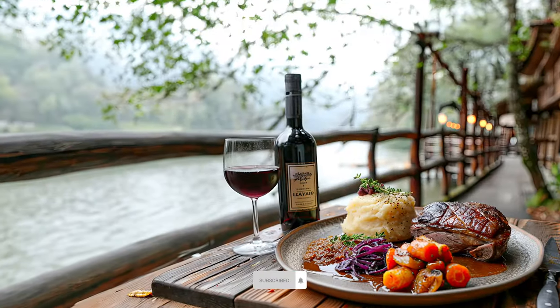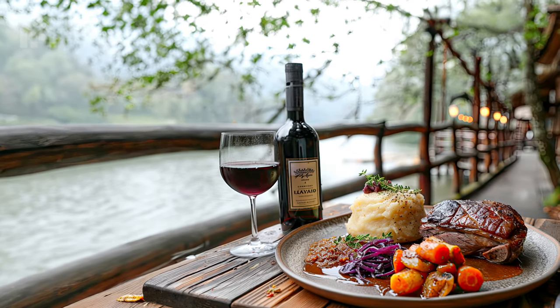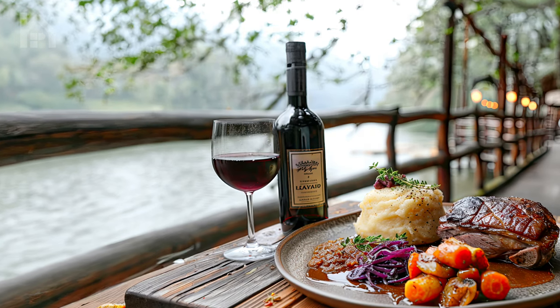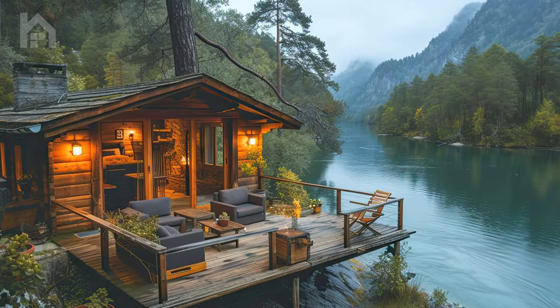Here, amidst the tranquil beauty of the natural world, residents find solace from the stresses of daily life, allowing them to reconnect with themselves and their surroundings on a deeper level.